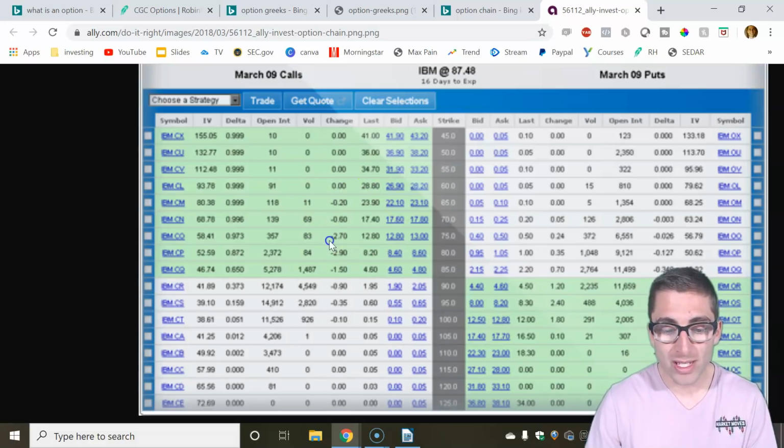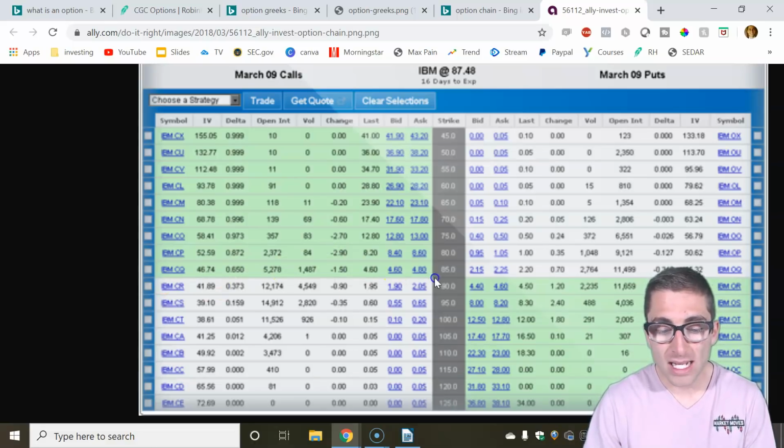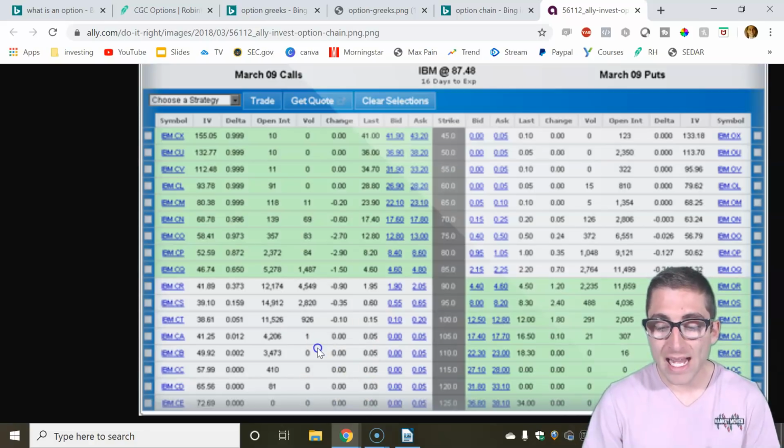But if you're in the green, you could still be losing money, but you're not going to go straight to zero, which is nice. And what we call this line here, this is where the green turns to white. It's called at the money. And for me as an option trader, I like trading things that are kind of out of the money.